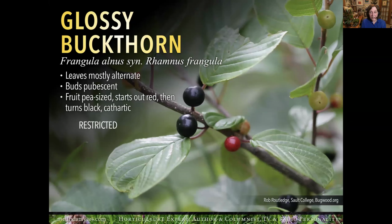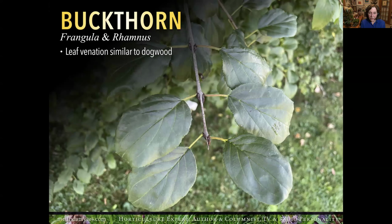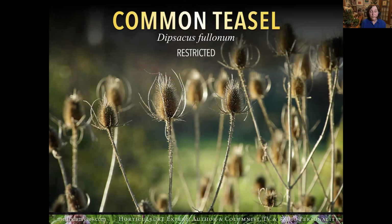This is alternate. See how those leaves go alternate sides of the stem? Dogwood, all but pagoda dogwood, are opposite. Buckthorn is sub-opposite. Those buds are almost opposite, just a little less, but it has fine serration. So that's a way to tell the difference, because we like our native dogwoods, we want to leave them.